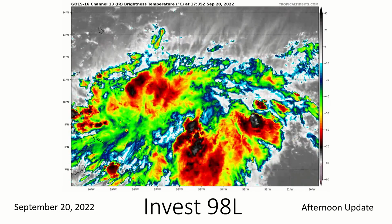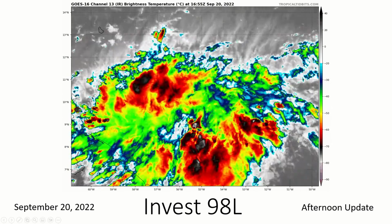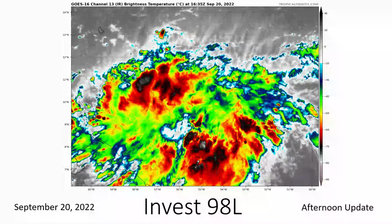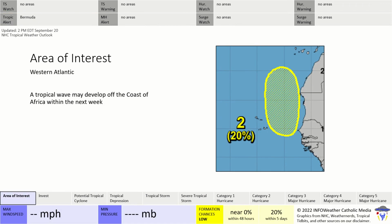Invest 98L going to be making its way towards the Windward Islands. As we can see here on this image, again, using my cursor, here's South America right here. Here are some of the Windward Islands. Here's Barbados up here at the top here. National Hurricane Center saying an 80% chance of formation within the next 5 days. Winds are currently at 35 miles an hour with this thing. Expect impacts to the Windward Islands, ABC Islands, and later down the line, Jamaica and the Cayman Islands as we move on with time. I'll show you guys the models for that here in a second.